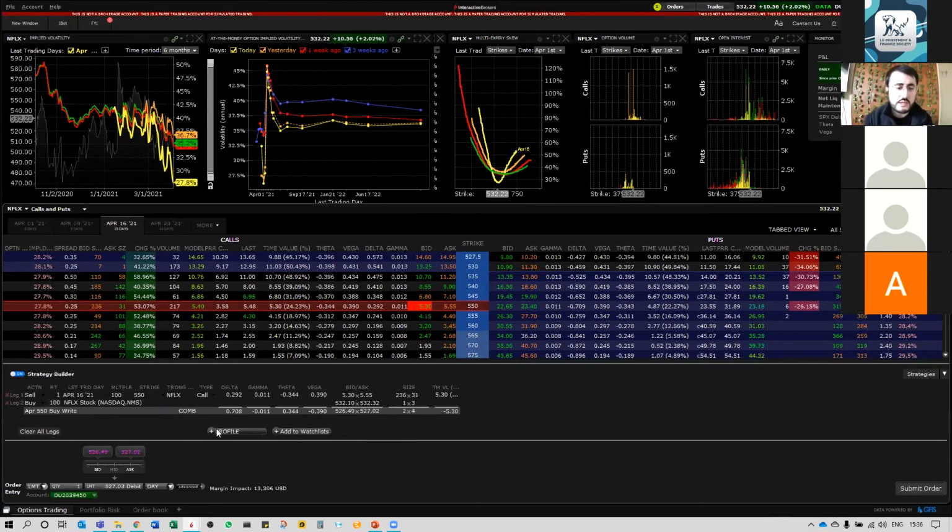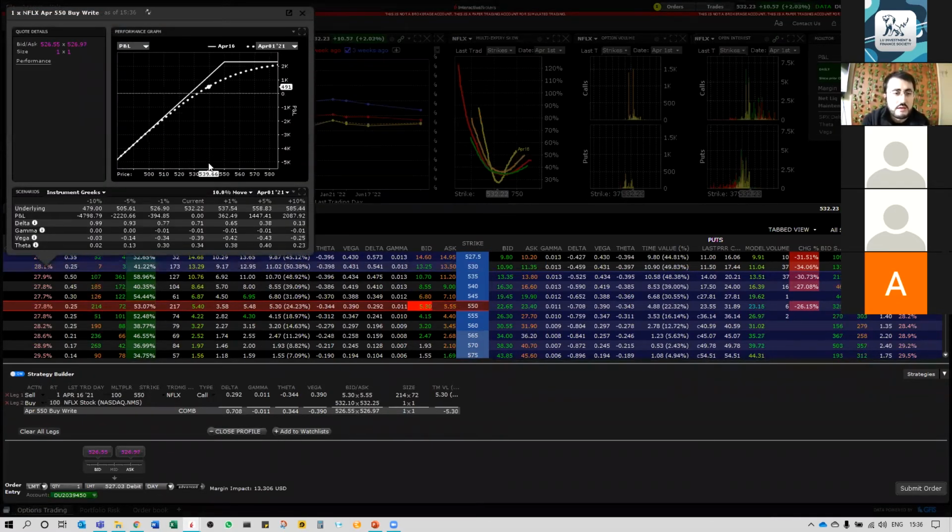So let's look at the payout graph. Remember, you get your $530 from selling the call, and because you have 100 shares as well, your stock will gain value, and you're capping your profits at $550 because that's the strike price at which you're willing to sell your shares. The profit potential here would be $2,300. Most of that gain is from the underlying, but remember, you're still making $535.